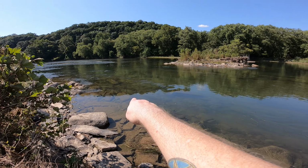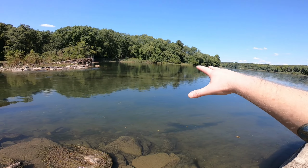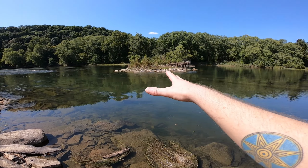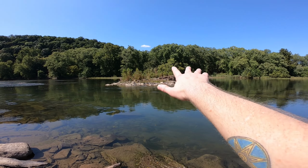Before I started filming the snake on the bottom of the river, I was gonna say, this here looks pretty deep. This current is pretty strong here. There's a lot of water moving through here, even though the river's low. You can see it coming around the sides, so I'm not equipped to go out there, but there's a bunch of blocks down in there. I don't even know what's over there.